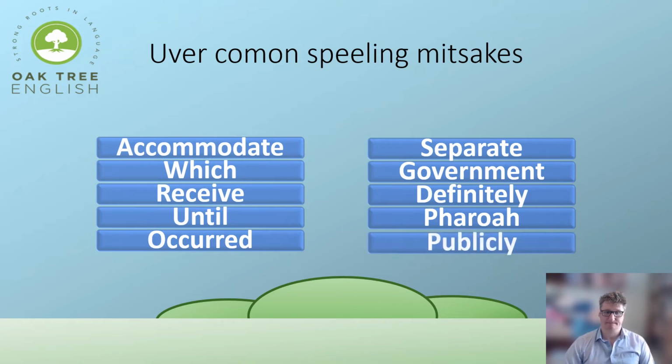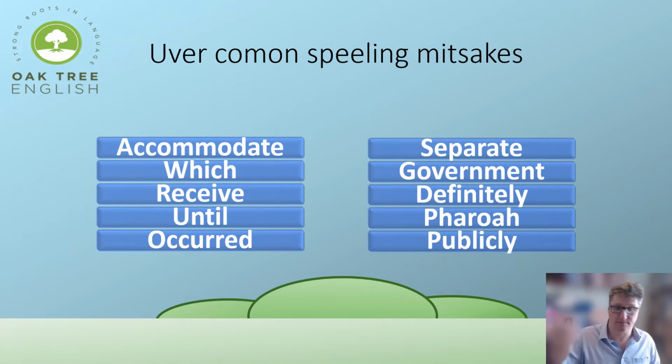And finally, publicly. Lots of people get this confused with ally at the end, A-L-L-Y at the end. So publicly, the ly at the end, the suffix ly changes the word into an adverb. Ooh. So just like an adjective describes a subject or object, a noun, an adverb describes a verb or possibly another adjective. So public is the main bit. Li is the suffix.